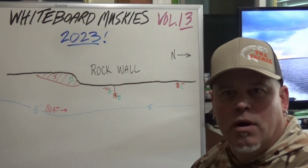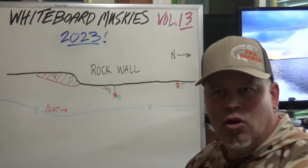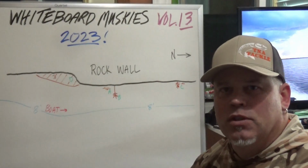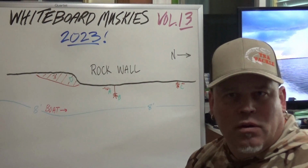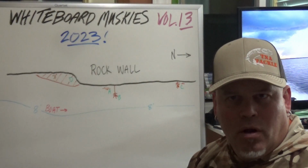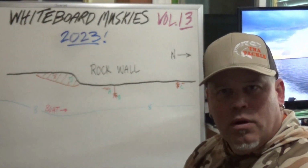Some are much shallower. I think it's more important to think about a rock wall and what it looks like to the human above the water surface, when you see a sheer rock cliff or a rock wall extending down into the water. That's kind of what I would call a rock wall. What's underneath the water is really what's important though.